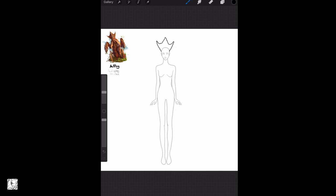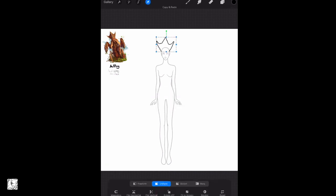So there's that, but there's also something that I can do here, which is copy and paste. And I can, where'd my little, there it is.